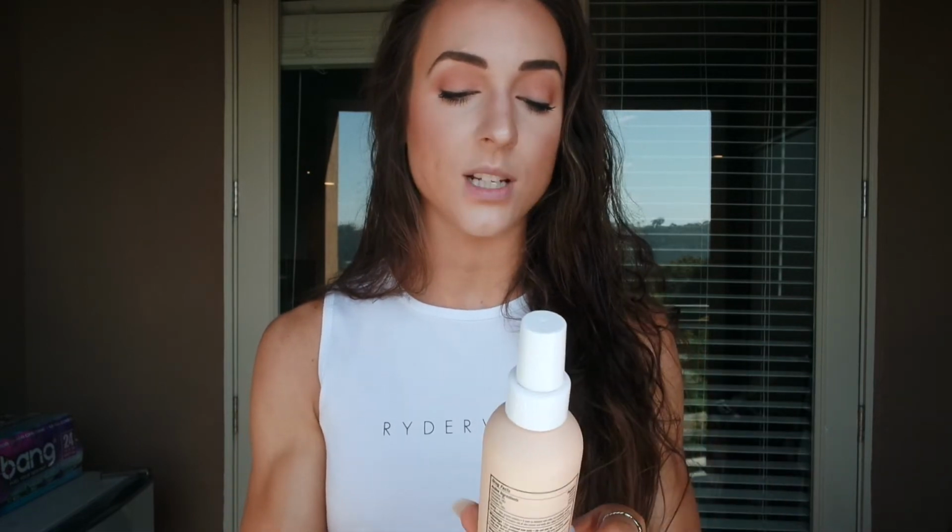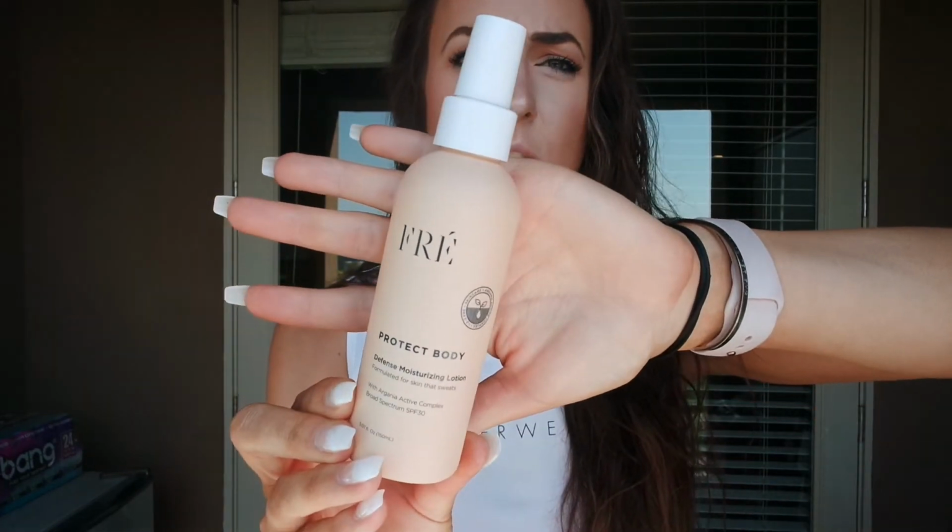And then the only other products that I wanted to touch on were my body skincare. You know, I self-tan. I typically self-tan twice a week, and to make your self-tan last as long as possible and look nice and not come off all flaky and patchy and weird for the most part, you need to moisturize, right? So I actually use a couple of different products. One of them is this Protect Body Defense Moisturizing Lotion from Fray. It doesn't really smell like anything and it gets the job done.